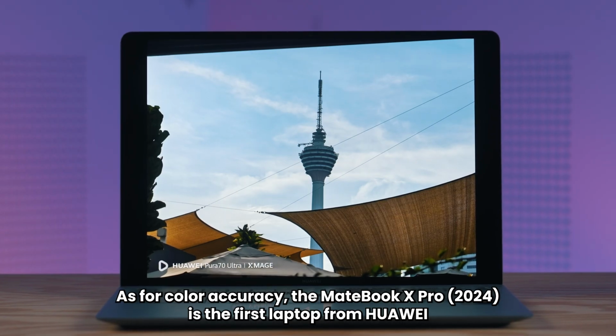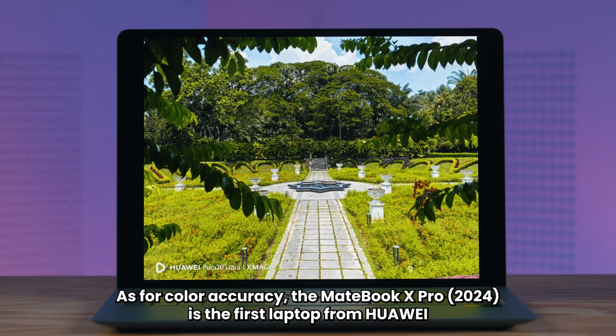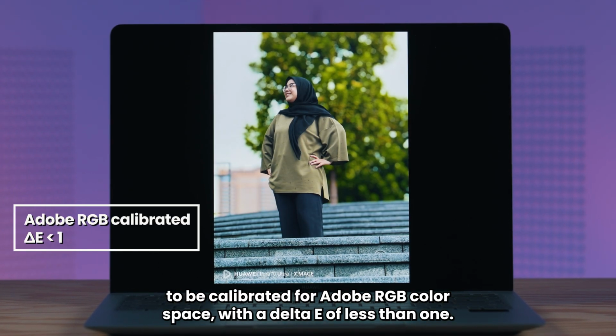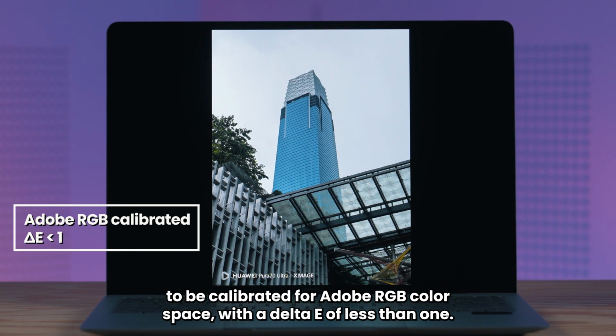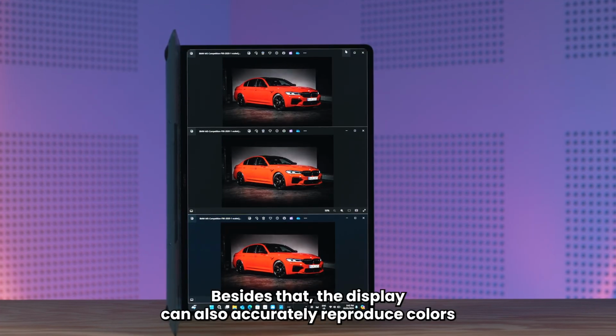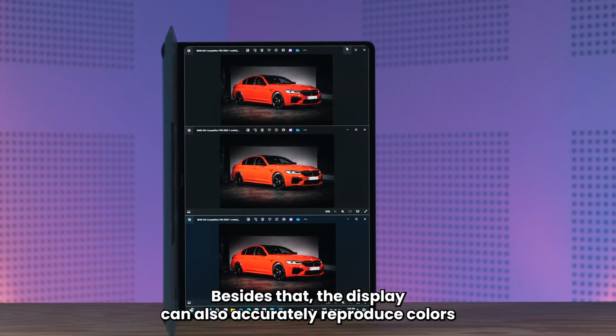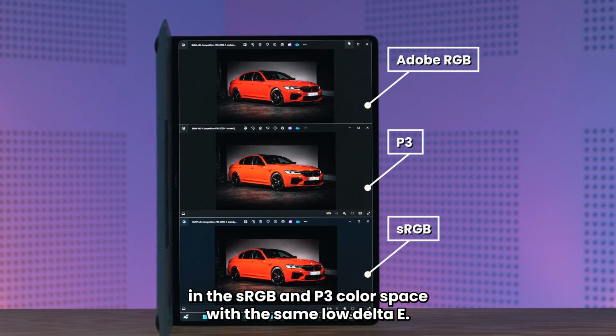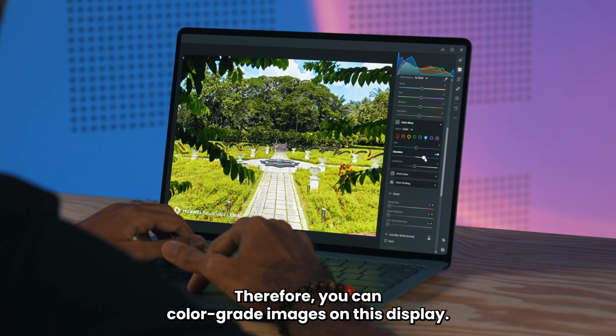As for color accuracy, the MateBook X Pro 2024 is the first laptop from Huawei to be calibrated for Adobe RGB color space with a delta E of less than 1. Besides that, the display can also accurately reproduce colors in the sRGB and P3 color space with the same low delta E. Therefore, you can color grade images on this display.